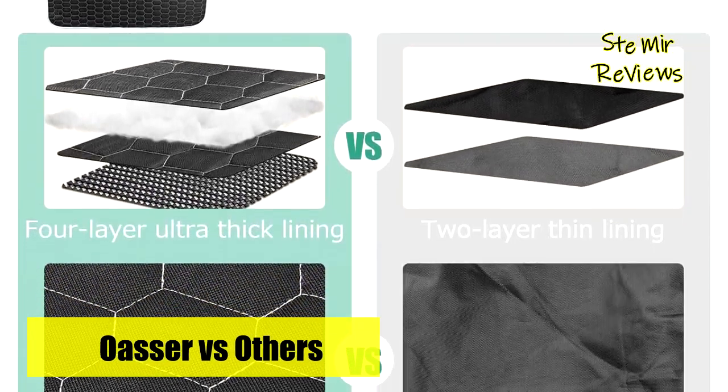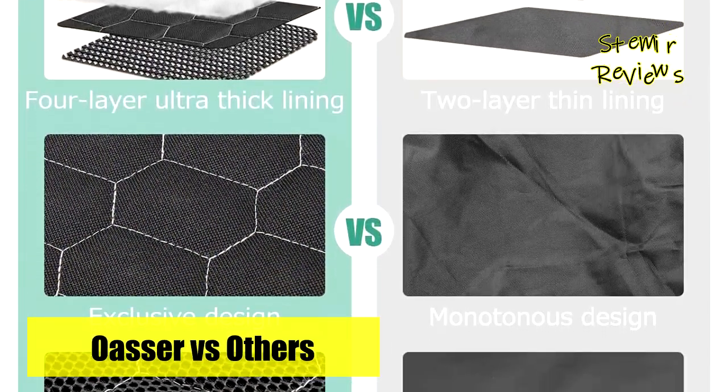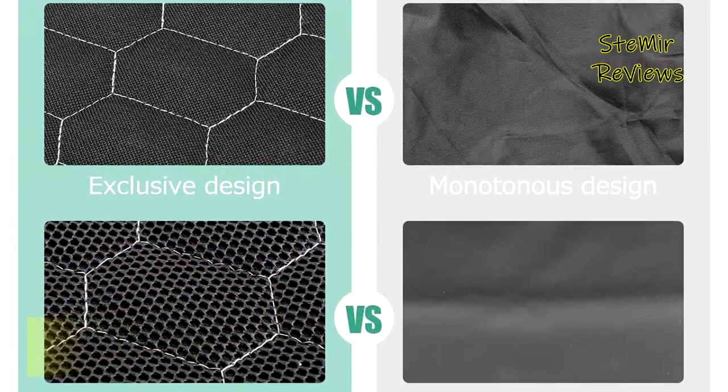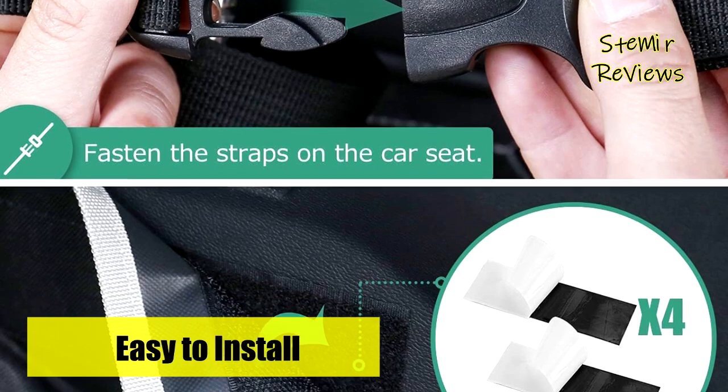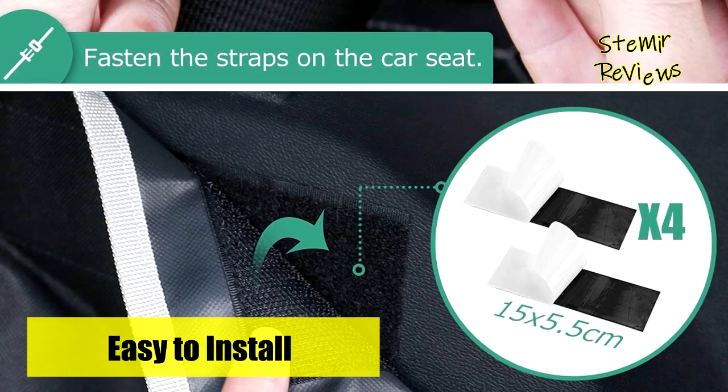Just connect the adjustable straps to the car's rear seat headrest. Hook and loop holds the sides in place and protects them from sliding. Extend the remainder of the cover over the cargo space. Adjust for a perfect fit if needed.